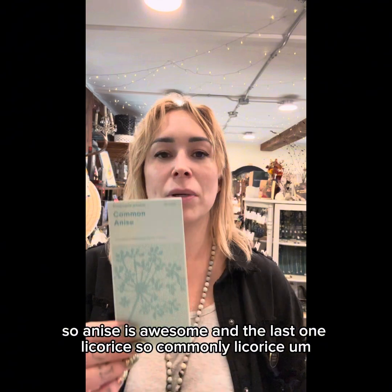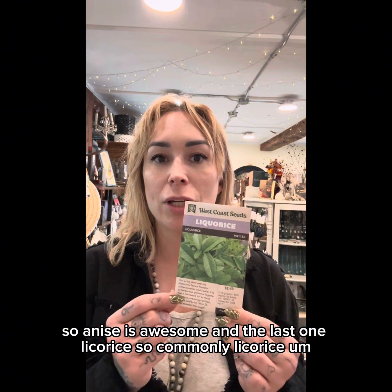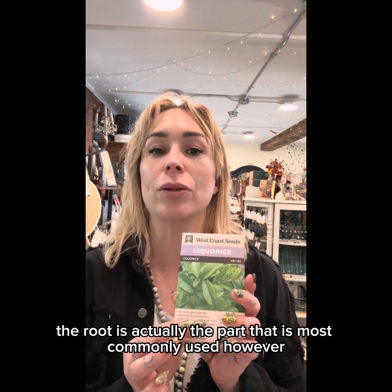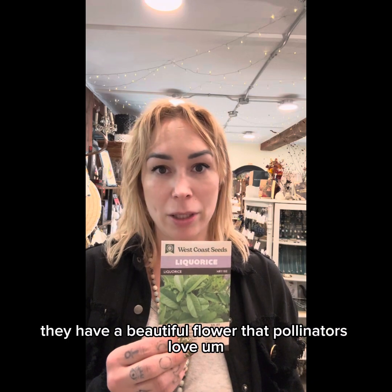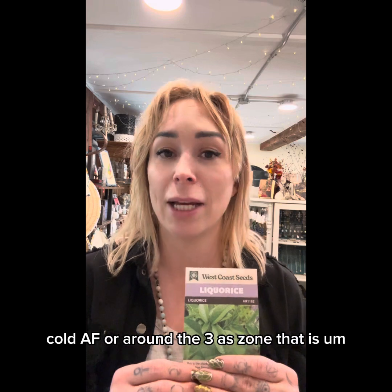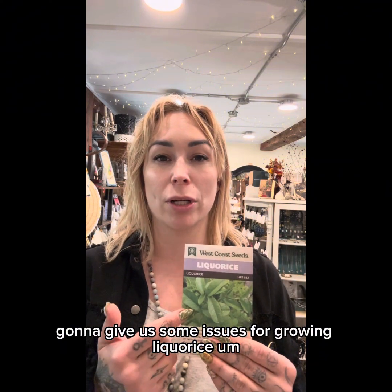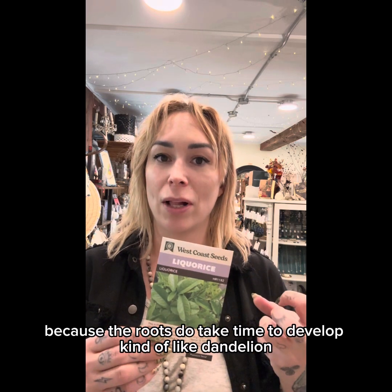So anise is awesome, and the last one, licorice. Commonly with licorice, you either love it or you hate it. I personally love licorice. The root is the part most commonly used, however you can use the leaves as well. They have a beautiful flower that pollinators love. In our climate, which is zone 3, that is going to give us some issues for growing licorice and overwintering, because the roots do take time to develop, kind of like dandelion.